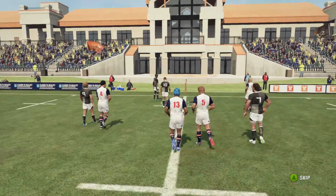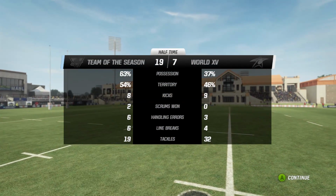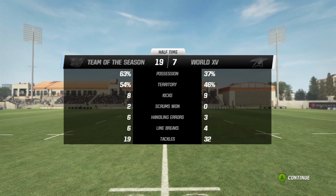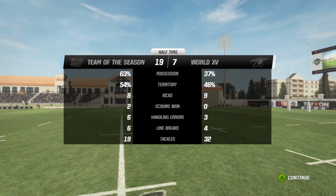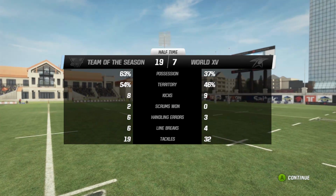Well, the team of the season doing it comfortably at the moment, 19 points to 7. The window slightly left ajar though. They are creaming it in every category they could wish for. 19-7, the half-time score. Possession 63-37 all the way for the team of the season. Territory fairly even though, 54-46. What are the real stats though? Down the bottom, line break 6-4.